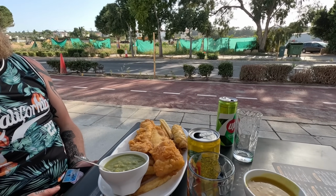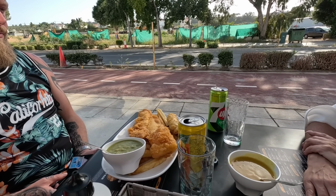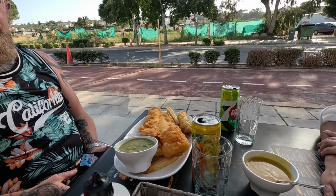Here we go, guys. Whale on a plate. We might have to get another chips to take back with us later. You ain't going to finish all that. Give it a good go, like.